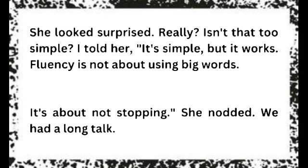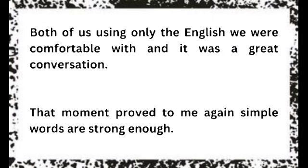She looked surprised. Really? Isn't that too simple? I told her, it's simple, but it works. Fluency is not about using big words. It's about not stopping. She nodded. We had a long talk, both of us using only the English we were comfortable with, and it was a great conversation. That moment proved to me again, simple words are strong enough.